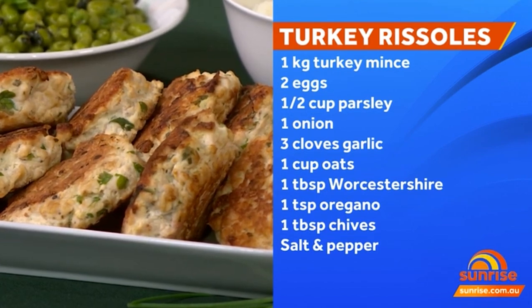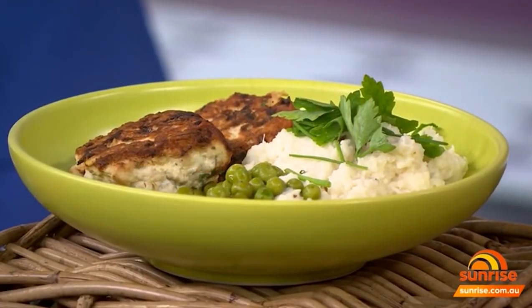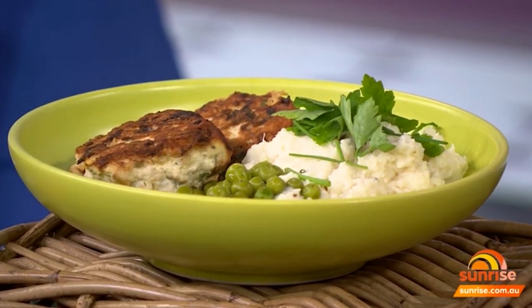I've got the turkey in there. I've literally just thrown in egg, and oats in their full form. I haven't blitzed them. I've got some oregano in there, some parsley, mixed it together and cooked it up with peas that I've done in mint and a cauliflower mash. And one cup of cauliflower is only 17 calories. And I love mint with that as well. Mint's great for digestion. So there is a complete makeover of the rissoles, which I feel are very Australian.